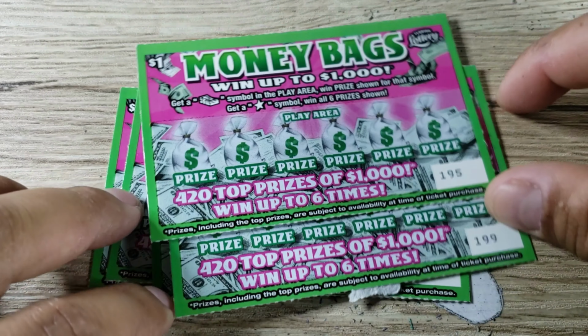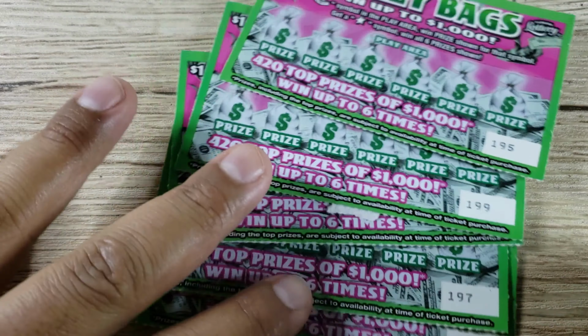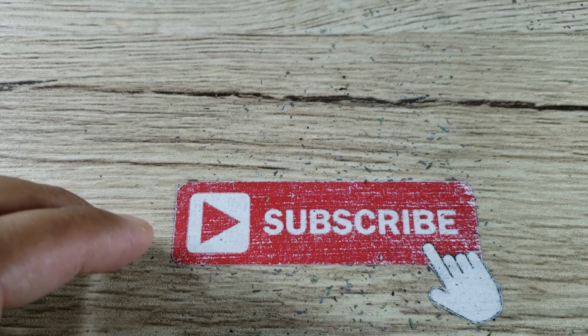We got tickets number 95 all the way to 99. Let me see if I can get all that in frame there. Yeah, so we got, it's all over the place. So we got tickets number 95, 6, 7, 8, and 9. All right, let's see what we got.